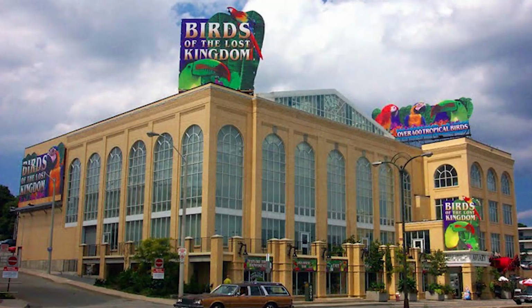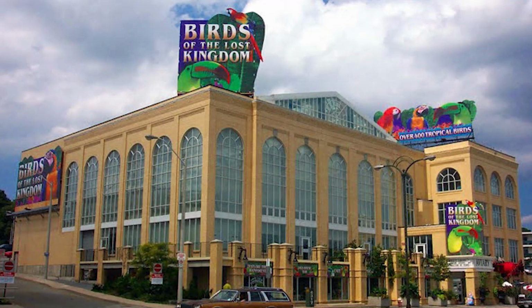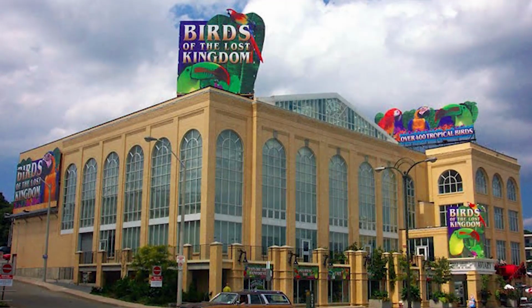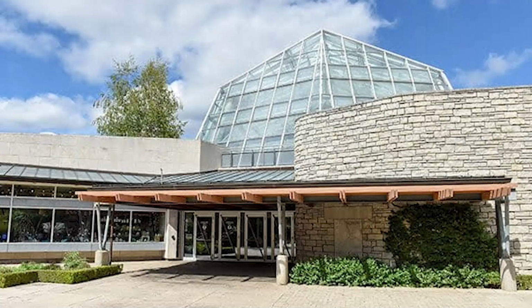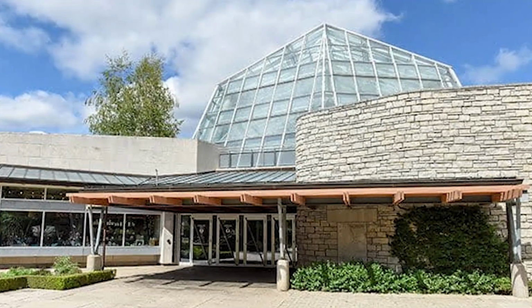Other attractions for kids include the Bird Kingdom, an indoor aviary. Birds freely fly in a tropical, humid setting. Further up the Niagara Parkway is the famous Niagara Butterfly Conservatory.